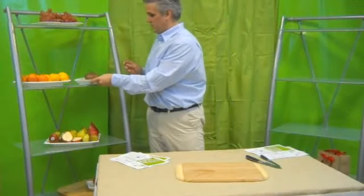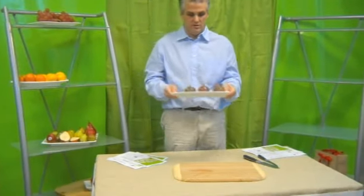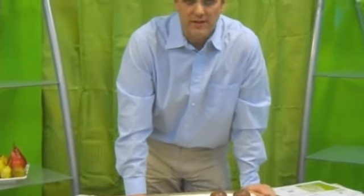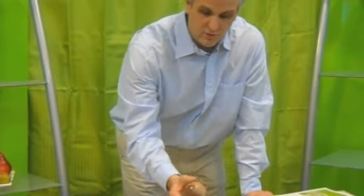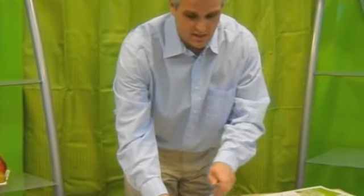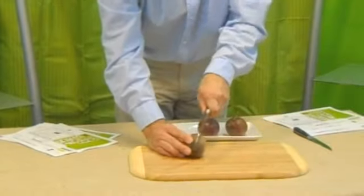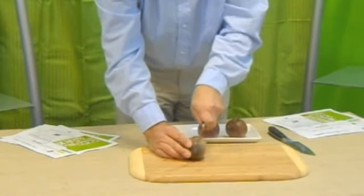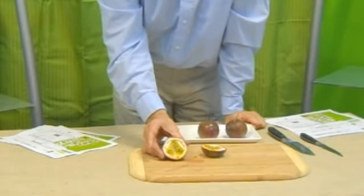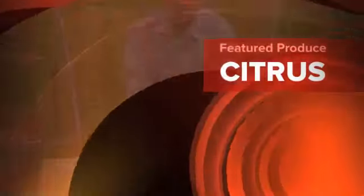Next, I have some passion fruit. I brought these out of the cooler. They are from Florida. They're going to be a little bit different than the New Zealand passion fruit that you're used to. They are a little bit rounder. There's only about 23 to 27 in a case, but they're just as pricey. Doesn't that look delicious? Let's talk about citrus.